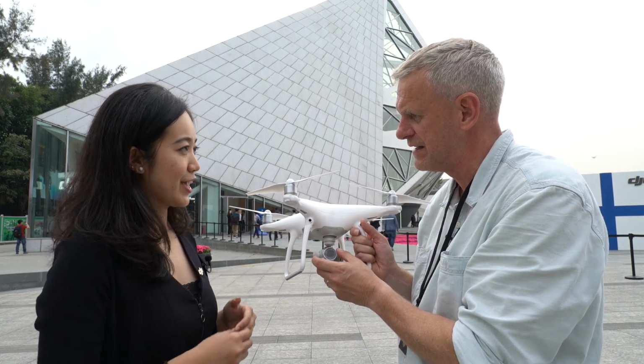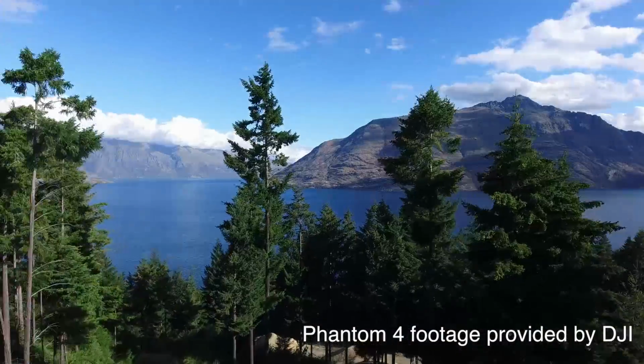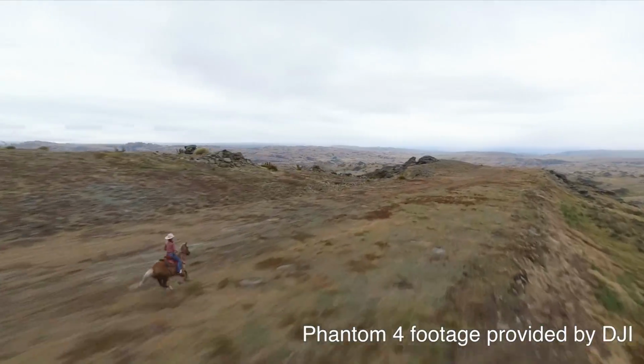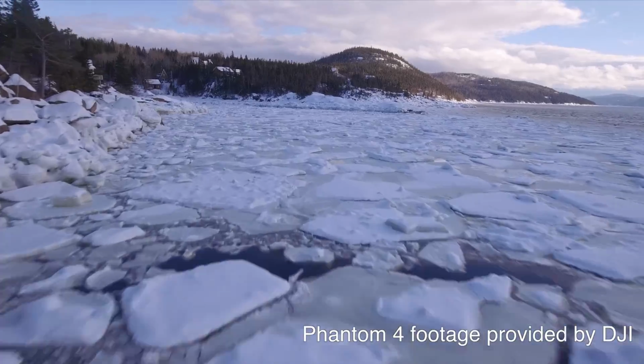And you're saying it's still a 4K camera. It's a 4K camera, but you've also got 120 frames per second and 60 frames per second in full HD, which you didn't have previously. And then in 4K, 24, 30, and 25 frames per second are the standards. Anything else that's new about this?